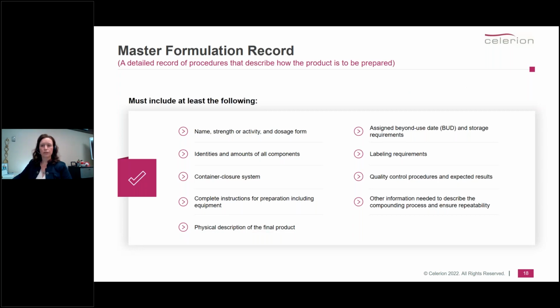The master formulation record is a detailed record or recipe used for detailed documentation of the steps of how a formulation is to be compounded. According to USP, the master formulation record must include at least the following. It must have the name and the strength and activity of the dosage form. It must have identities and amounts of all of the components. The container closure system needs to be included. Complete instructions of how the preparation is to be made must be included, including the equipment, physical descriptions of the product, the assigned beyond use date, labeling requirements, quality control procedures, and information for reproducibility.